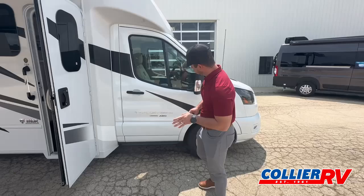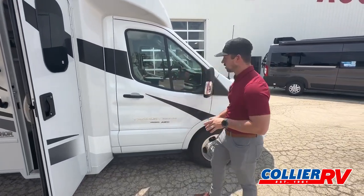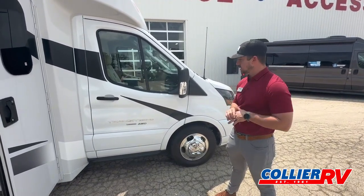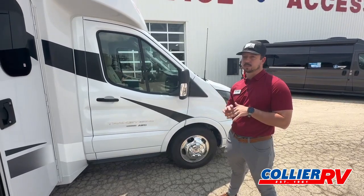Dual rear wheel. EcoBoost engine. So that's what really sets this coach apart. This is a 3.5 liter EcoBoost engine. It's the exact same engine that they put in the F-150 pickups. That's going to be a 10-speed. You're going to be getting probably 12 to 15 miles per gallon.